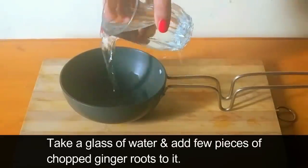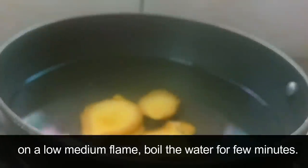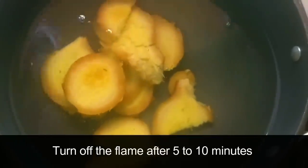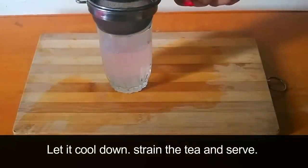Take a glass of water, and add a few pieces of chopped ginger root to it. On a low-medium flame, boil the water for a few minutes. Turn off the flame after 5 to 10 minutes, let it cool down, strain the tea and serve.